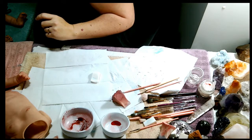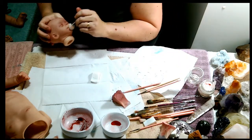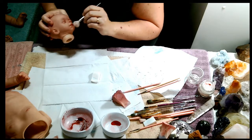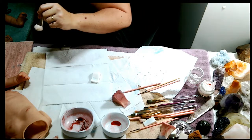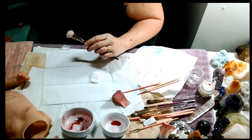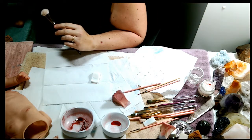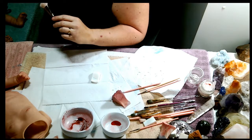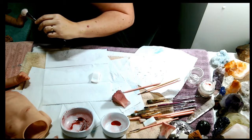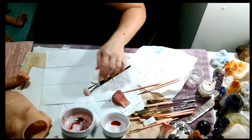I'm going to bake this baby's head with the summer rain head and body, so that I can maximize oven time. And since these are both small kits, all the parts should fit, hopefully. Possibly.